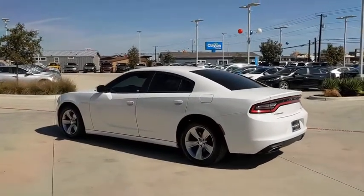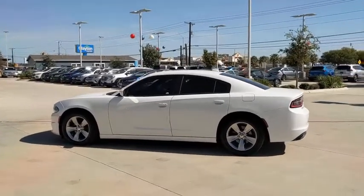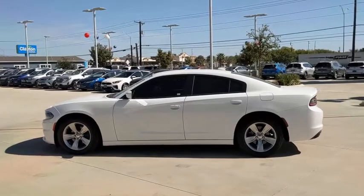front reading lamps. If affordable style and reliability are what you're looking for, this vehicle couldn't be more perfect. Drive it today.